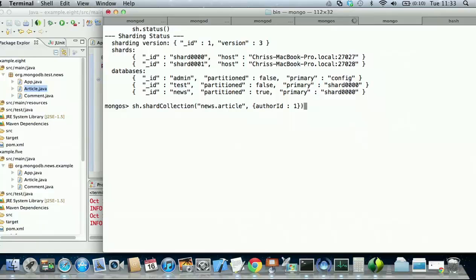It's an index, right? So I haven't gone and talked about indexes today, but MongoDB supports indexing that are B-trees. Okay, it says that's fine. sh.status.